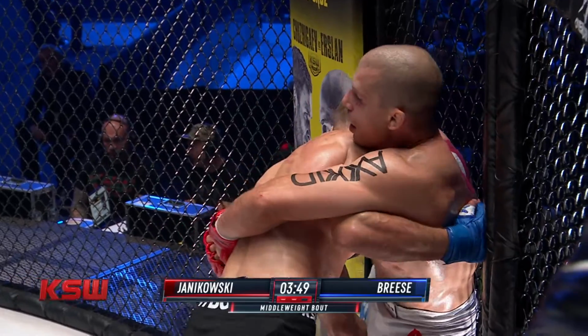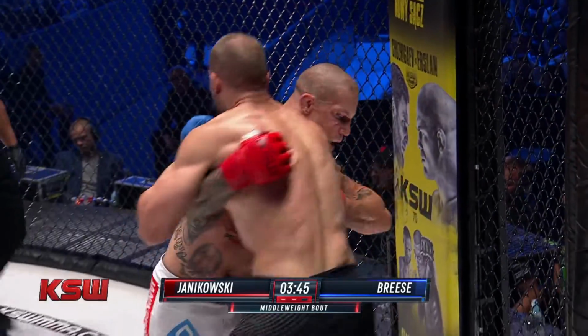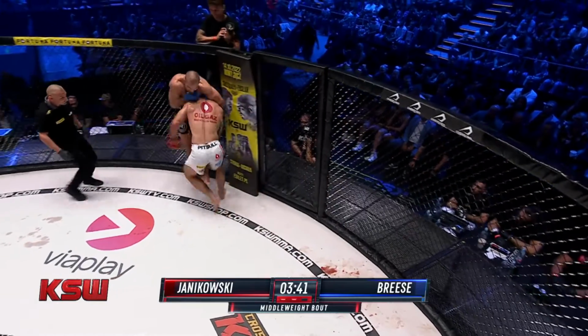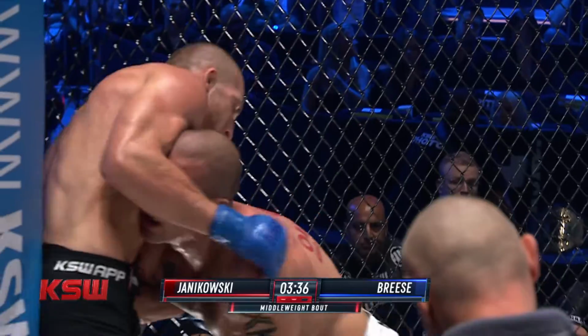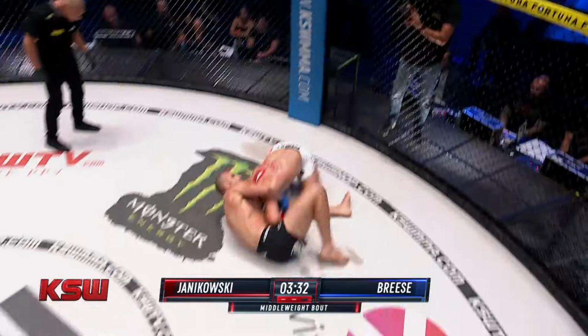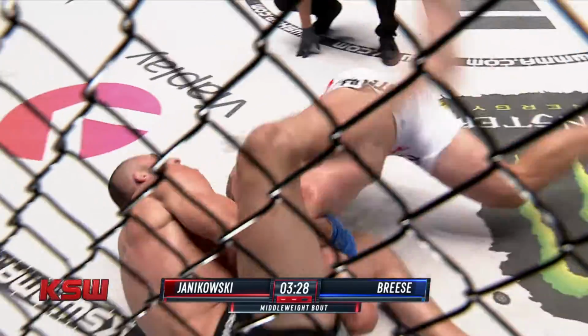But look at this. Like we said before, Breese is so instinctually correct in his approach. A lovely elbow across the top, and then that height advantage that Breese has means that Janikowski up against the wire can't do anything. But there's the power and there's the skill, but he's been caught, and there's a lock on.